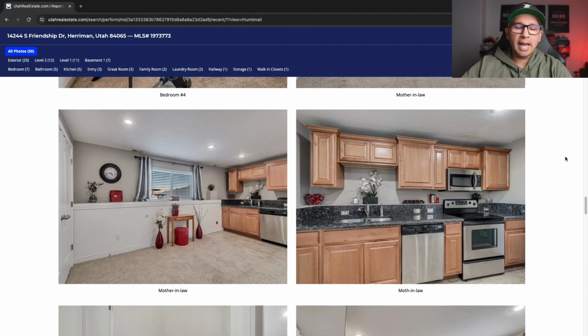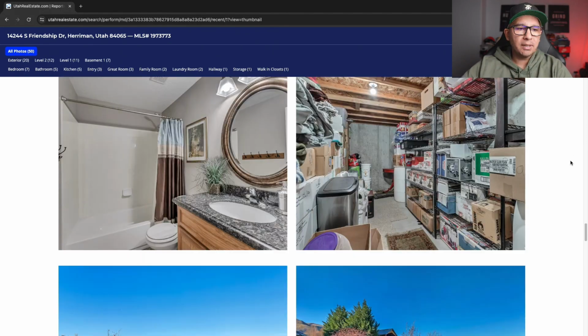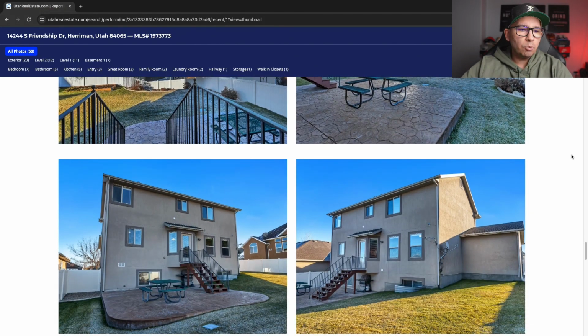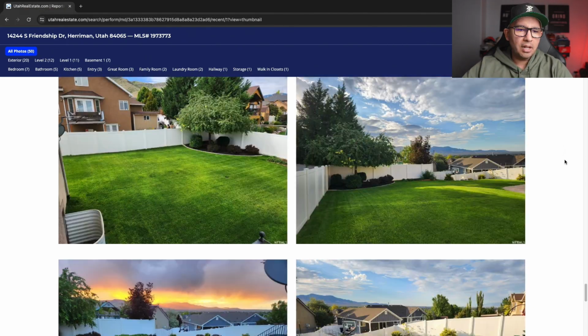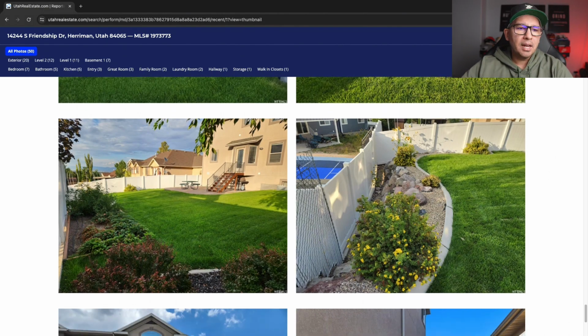This one does look like it has a mother-in-law basement, which is nice. If you want to have a separate kitchen down in the basement, or if you have your mother-in-law living with you and you want to give them the basement. And a lot of these homes do have an independent entrance as well, which just makes it very convenient. But as you can see, very nice home, very nice yard, and you have a lot of space here compared to, like I said, the other homes that we looked at.